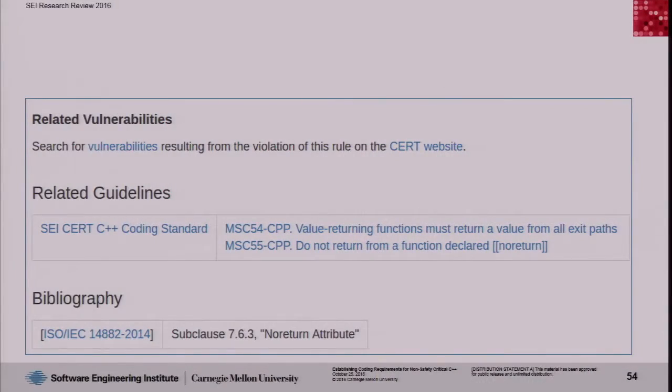Following that, we'll have related vulnerabilities, if there are any publicly documented vulnerabilities that came because someone didn't follow this rule. Then a related guidelines section, which will showcase related rules in the C++ standard. It will also show analogous rules in the C standard or the Java standard, and it can go outside CERT. We might link to CWEs, MISRA guidelines, whatever other things that we recognize as being relevant to this particular coding rule. And finally, a bibliography. This one just happens to reference the C++ standard, but we might reference other authoritative sources.